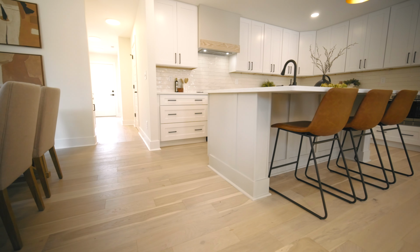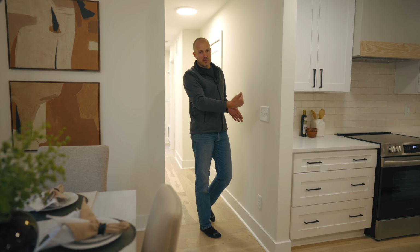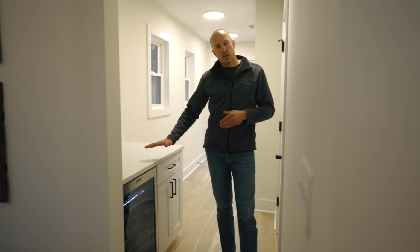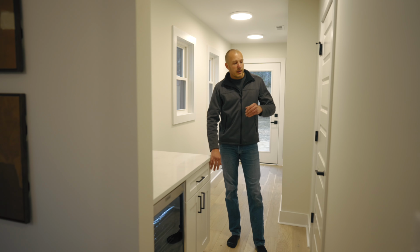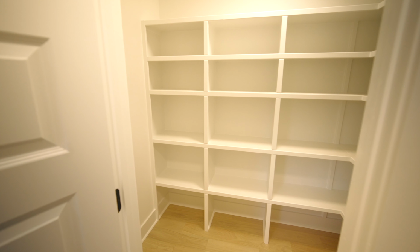Coming back this way, we ended up extending out this wall so we could dead end our cabinets in from that side. And then one of the key things from people is always making sure to have the beverage fridge. So we were able to get the full base because you need 24-inch depth to be able to get one of these. And then just off to my left is gonna be a really nice full-size pantry.